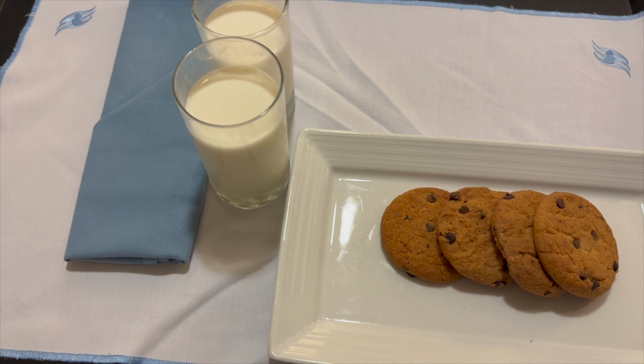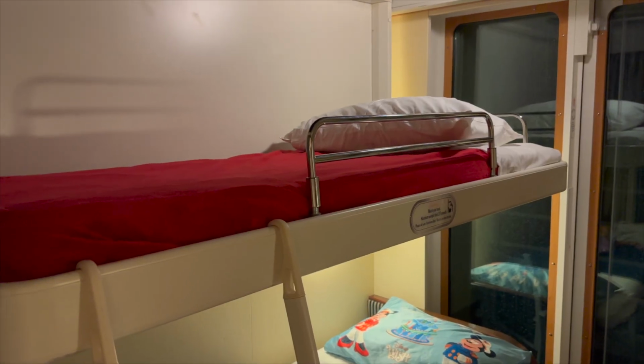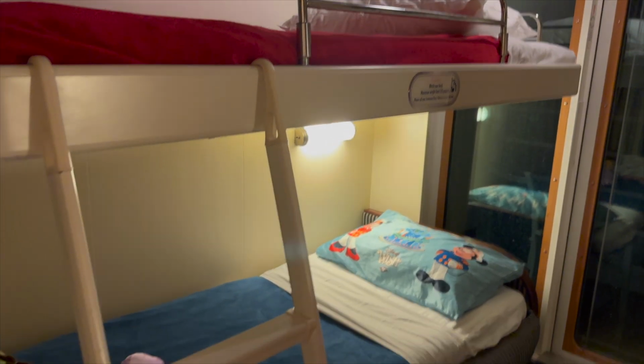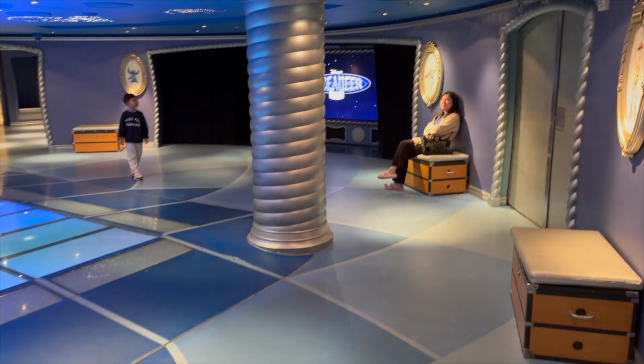Back in the room, we took the chance to order some cookies and milk from room service, another one of our favourite things to do as this is free on board, and enjoyed this snuggled in our room while the wind and spray howled outside.